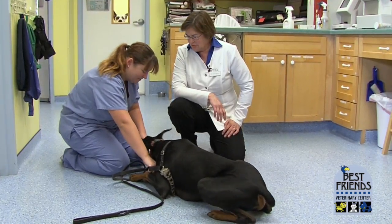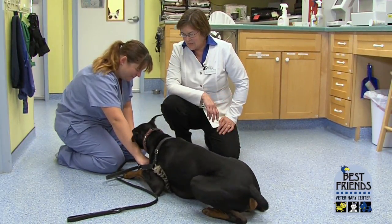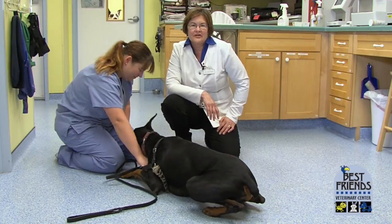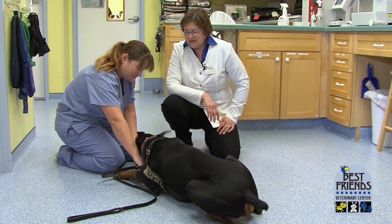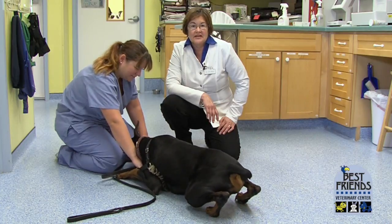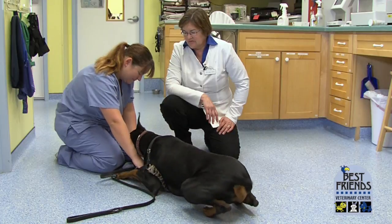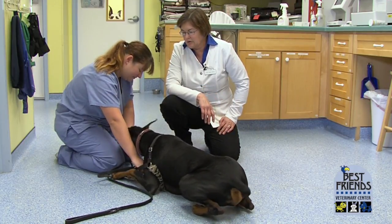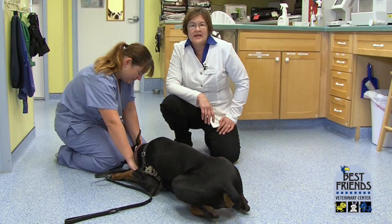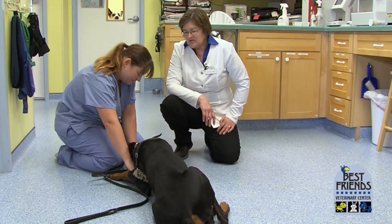This handsome boy who's gobbling the treats so we can try and keep him quiet is Emmett. Emmett has starred in a couple of our videos already because Doberman pinschers like Emmett are perfect examples of why we want to do DNA testing. Doberman pinschers have a very high incidence of von Willebrand's disease, which is a disease that causes the blood to not clot properly, so they can have severe bleeding even from minor injuries or surgery.